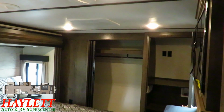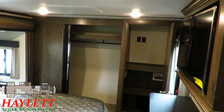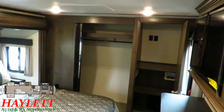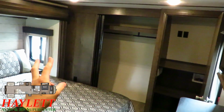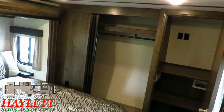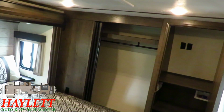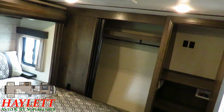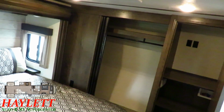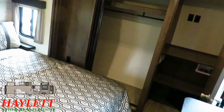So this RV has a dual centralized 30,000 BTU air system, which is pretty awesome if you ask me. They actually made this a two-section sliding glass mirror door for the closet, just like the shower. That's why I had shower on the mind, so that it opens as far as it can to get out of the way to give you easy access here.